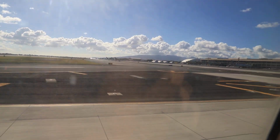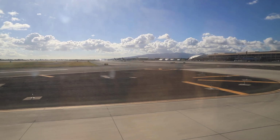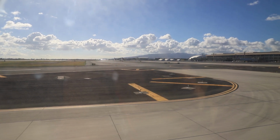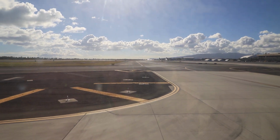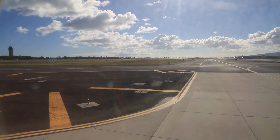Before leaving us, please check around your seats and in the overhead compartments for any articles that you might have brought on board with you. Please use caution when accessing those overhead storage bins. Items may have shifted during our flight and may fall out as the bins are opened.